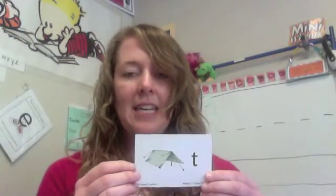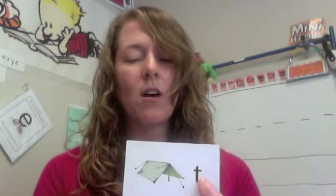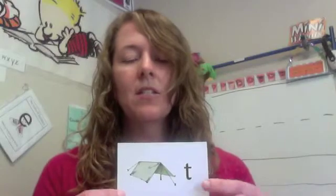But first let's look at this letter. This letter is a T. The way they wrote it, sometimes you see it like this in books. The way they wrote it is they have like this little tail at the bottom, but sometimes you don't see that. Sometimes all I see is just like this, where it just goes straight down and then across in the middle. But this is our letter T, tent, t. Keep the jaw still, t.